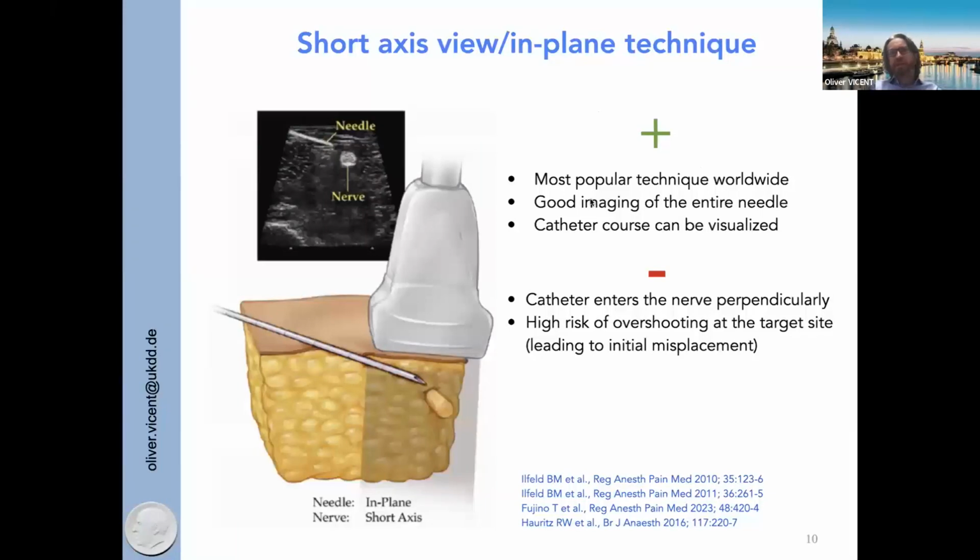To explain misplacements of catheters and secondary dislodgement or migration of catheters, we should have a look at our techniques, how we place catheters. I think the most popular technique worldwide is the short axis view of our target combined with the in-plane technique. We have a good imaging of the entire needle, and also the catheter course can be visualized. A disadvantage of this technique is that the catheter enters the nerve in a perpendicular direction, so there's a high risk of overshooting at the target, leading to an initial misplacement of the catheter, like here imaged in this picture.